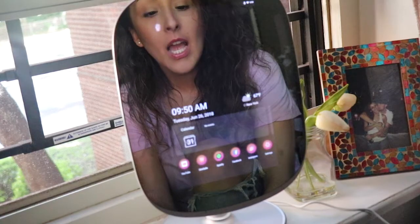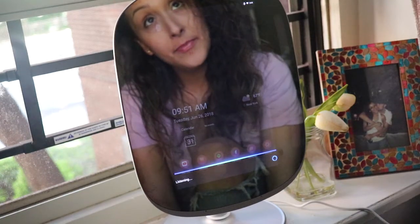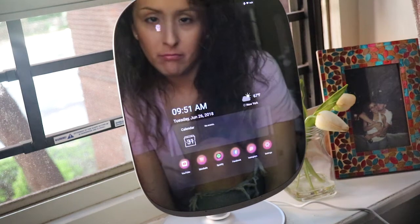When the camera is not in use, it comes with a camera lens cover to shut the camera just in case anything happens. My favorite part is that it has Amazon Alexa, so I get to talk to Alexa. Isn't that fun? Alexa, should I wear makeup today? Sorry, I'm not sure. So that is my mini review.